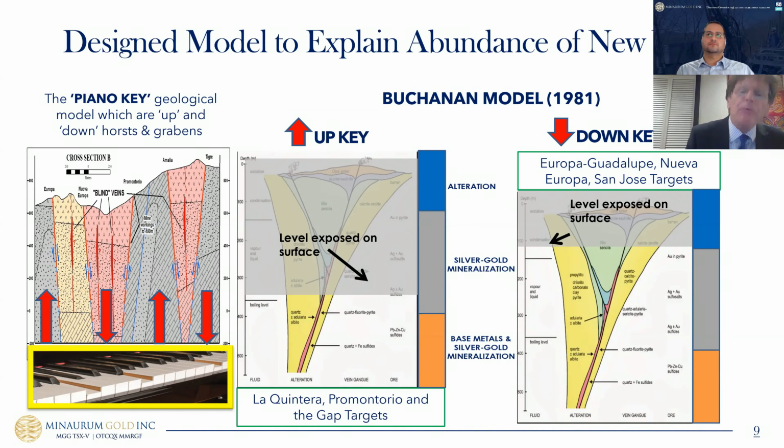We believe the upraised keys or blocks or horsts would have erosion to a lower structural level with respect to this geological model. And the depressed keys would not be eroded to that same depth. So the idea was, has been, and is to drill across these depressed blocks and see if we can find the upper levels of these epithermal veins, whereas the veins that are exposed at the surface presently represent upthrown blocks that have had a deeper level of erosion. Okay, what have we found?